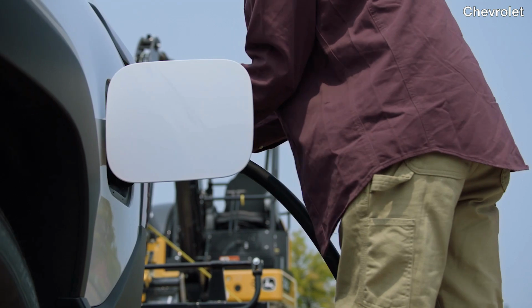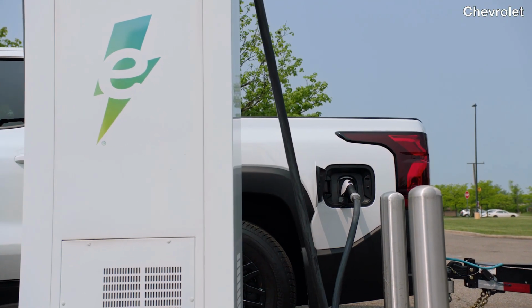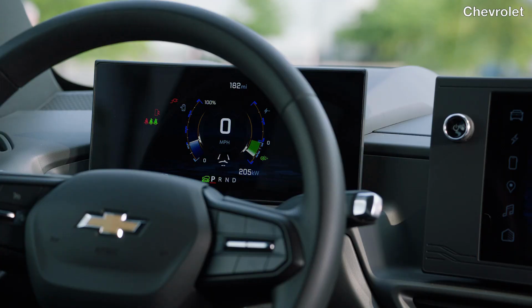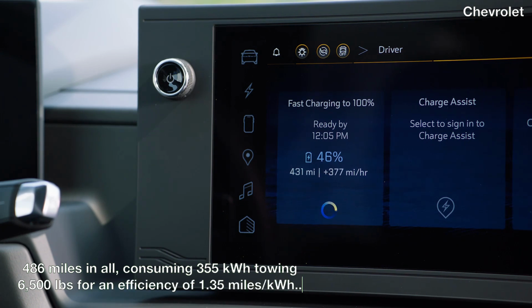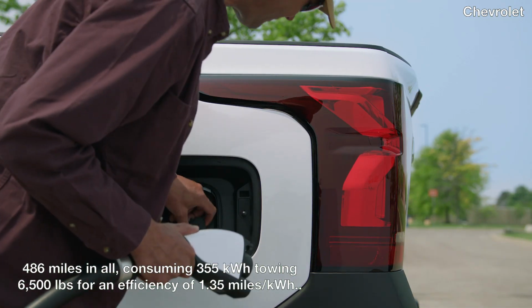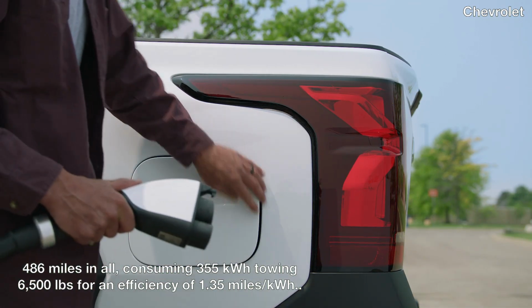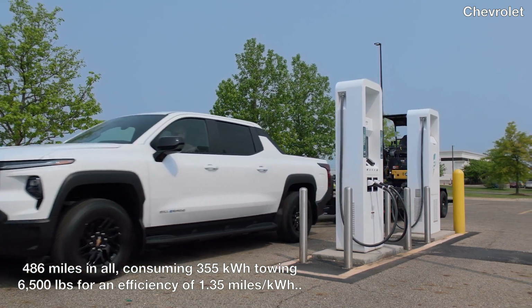The Silverado was back in Denver at 14% in state of charge, which is another 243 miles in our estimates, during which it even encountered a snowstorm, which must have hurt range. That's another 184.9 kilowatt hours consumed, or 355 kilowatt hours in all, for 486 miles, or 1.3 to 1.4 miles per kilowatt hour in efficiency towing 6,500 pounds. We'll take it at 1.35 miles per kilowatt hour in efficiency for 6,500 pounds.